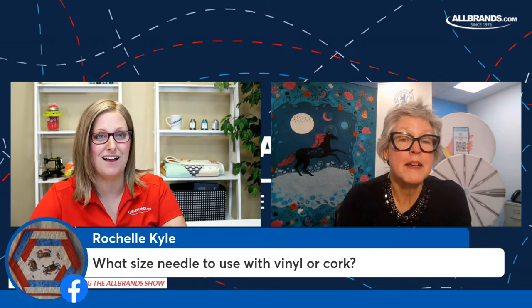Okay. Rochelle asks, what size needle should I use with vinyl or cork? You know, it all depends on the weight. So let me give you my rule of thumb on needle size. If I'm using a 40 weight thread and just a regular fabric, whether it was knit or a woven, I would use a size 80/12 needle. Now, if I'm using a finer thread, I know that I need to use a smaller needle. So I'll go down a needle size or two to maybe a size 70/10 or smaller.